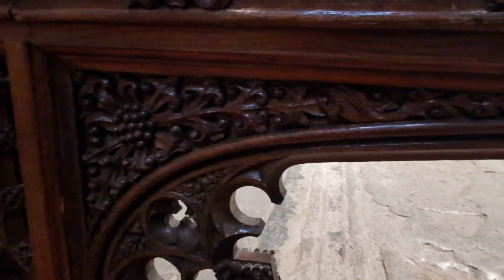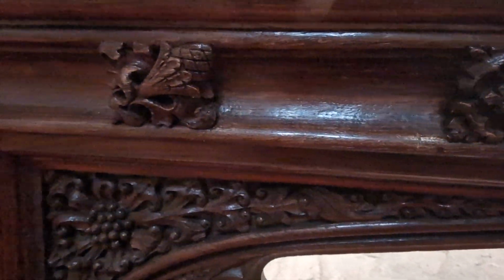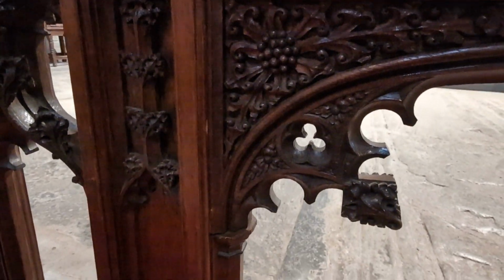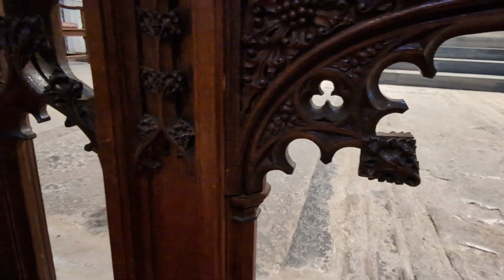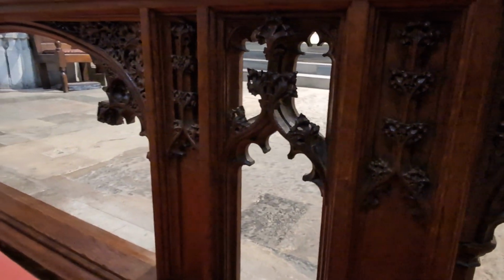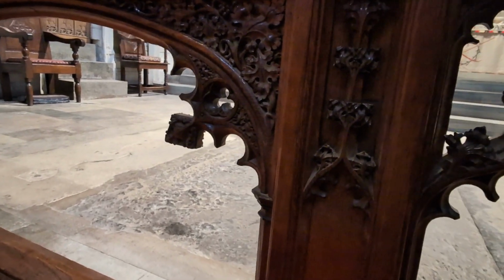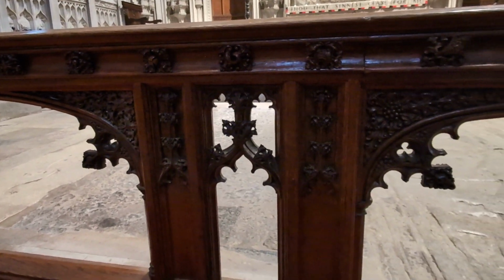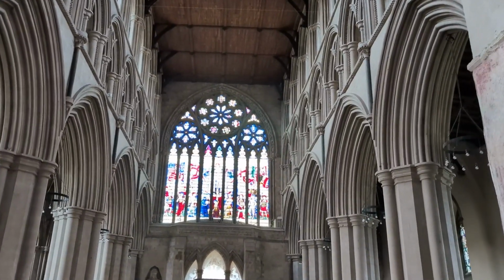And again, this carving, these little flowers here do look like carvings because they're all different. So this could be hand carving. But some of these pieces, again, this could be drilled out with precision. But again, we've got to do detailed measurements to work out how precise and how repeating the pattern is.